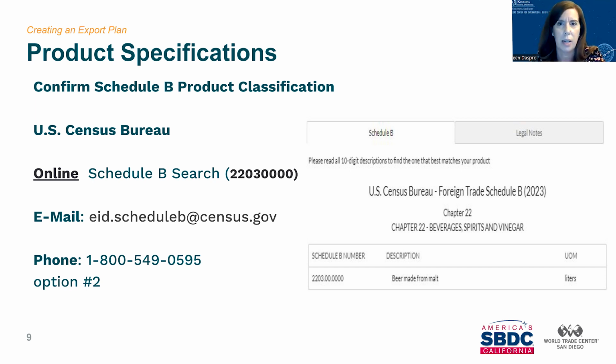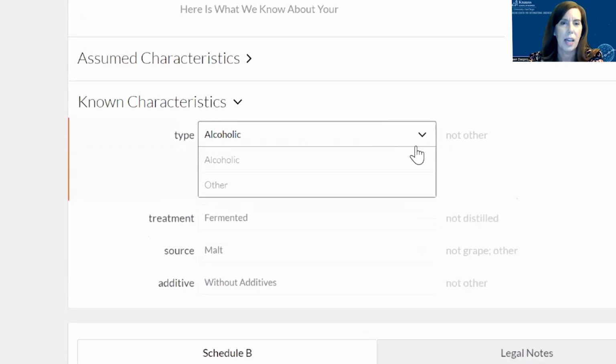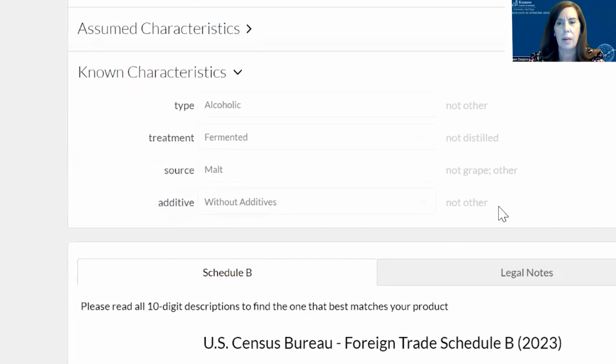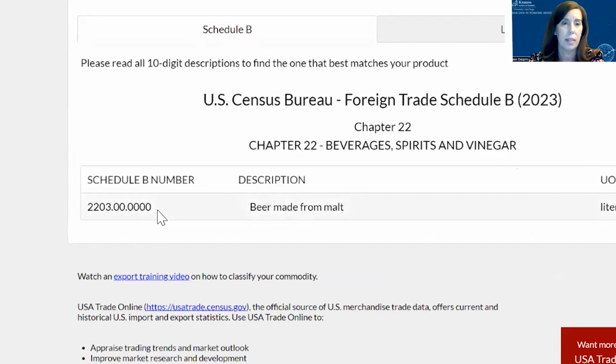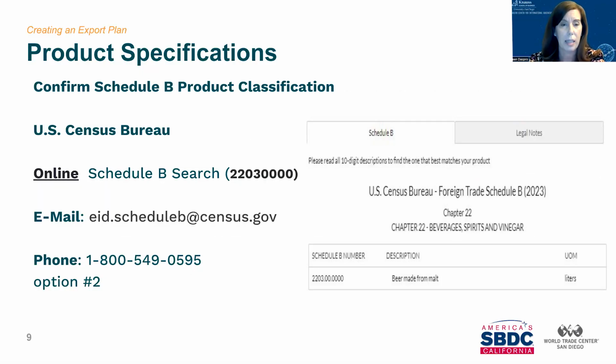And I'm just going to show you online what this looks like because it's a relatively simple process. All right, it's asking me, does everyone see my screen? Let me just share again, make sure everybody's seeing it. And I'm just going to type in craft beer. And then it's going to ask me a couple of key questions about the type of beer. It's alcoholic beer, it's fermented, it's made from malt, no additives. And then it provides a classification code here, the 10-digit Schedule B number for product classification, which is going to be key for a lot of our market research and also to identify the relevant tariff and non-tariff barriers for our product. So we've got our product classification code right here.